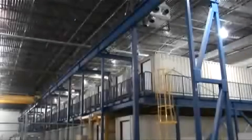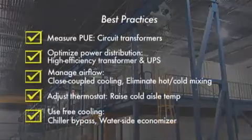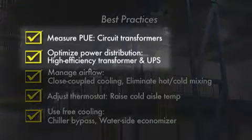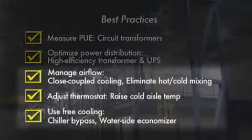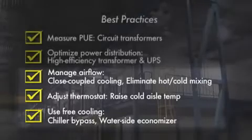We end our video tour with another view of the hangar and a summary of the best practices incorporated into this data center. Recapping, on the electrical side, we saw the use of high-efficiency transformers and UPSs, along with the necessary circuit transformers for accurate PUE measurements. On the cooling side, we touched on many aspects designed to allow raising of the temperature inside the data center and the associated reduction in chiller usage hours.